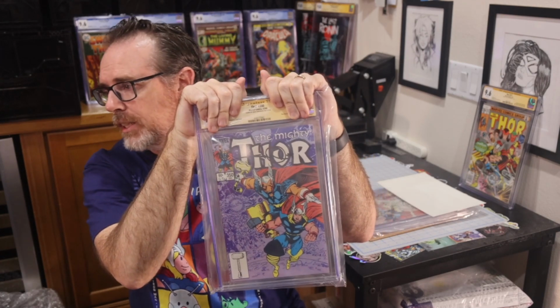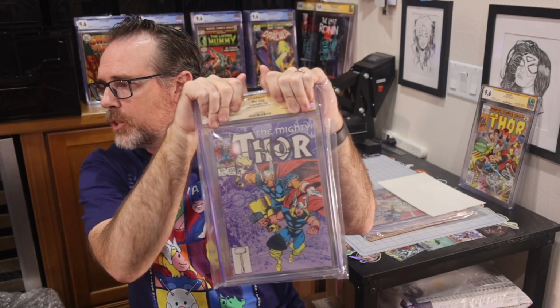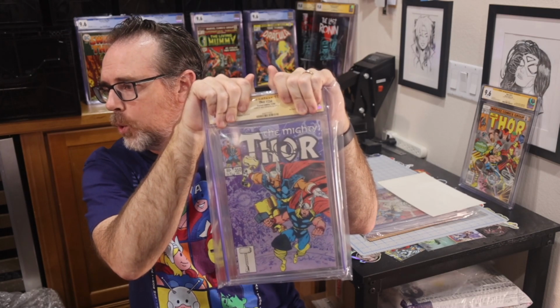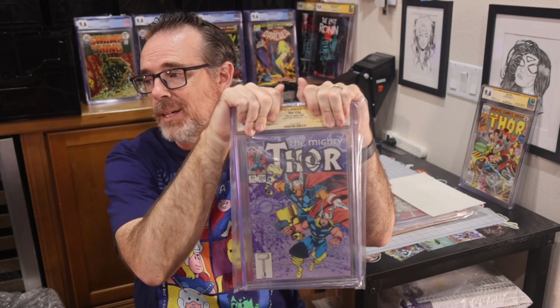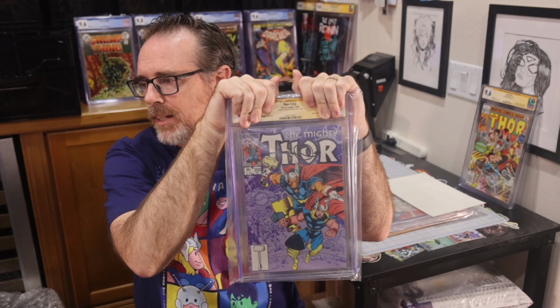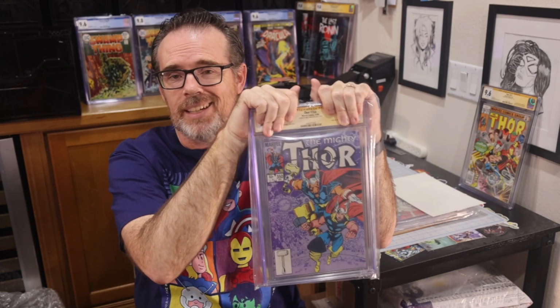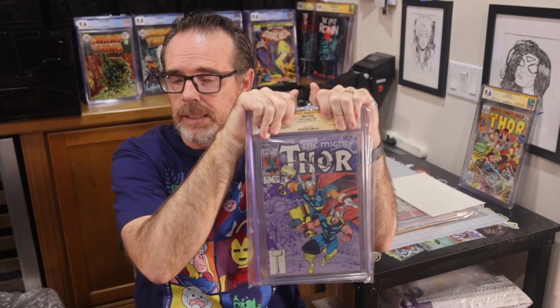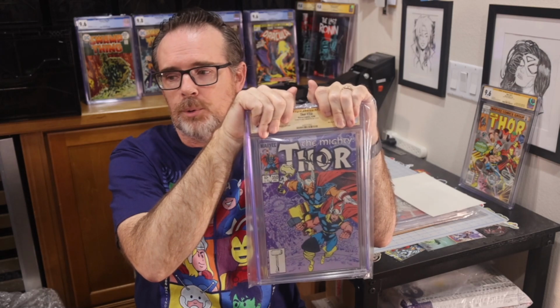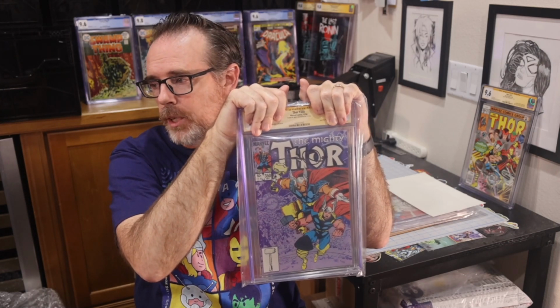I had originally assessed this book as a 9.6. Palm Beach Presser noted some light blunting of spine corners. He did estimate his grade of a 9.6 or 9.8. This was a book that I acquired quite a long time ago, and I remember grading it a long time ago, so hopefully I was not too lenient on my own grading. I'm a little nervous on this one. I'm hoping it got the 9.8, but here we go.